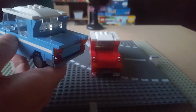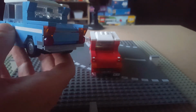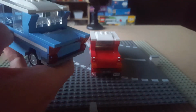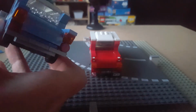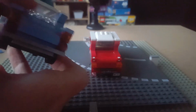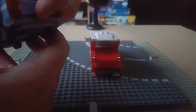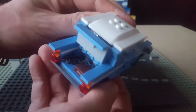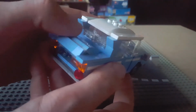Now, okay Lego, you're on 4 now. I'm adding another one because this boot is definitely more Anglia shaped than mine. I admit that. Rear window, also pretty much okay. Hood opens. Plenty of room in there. Perfect.